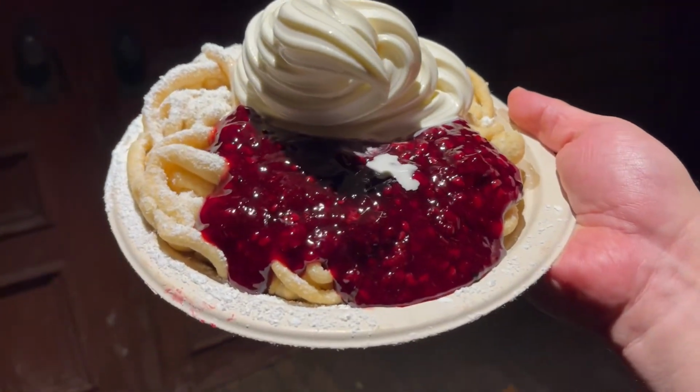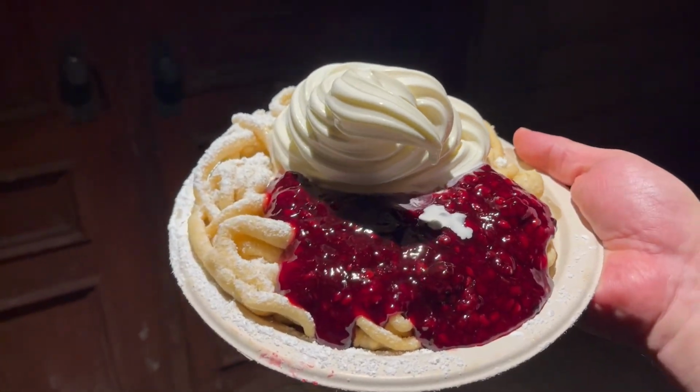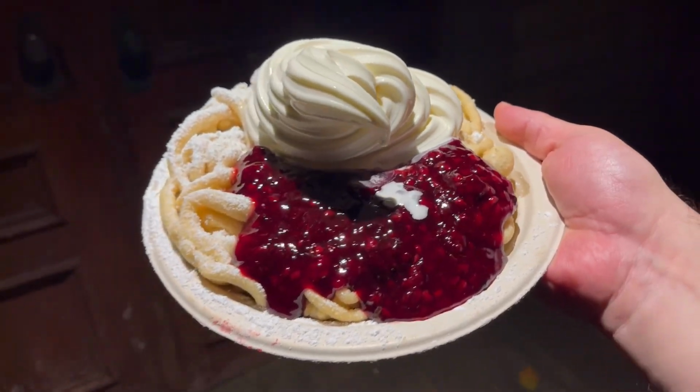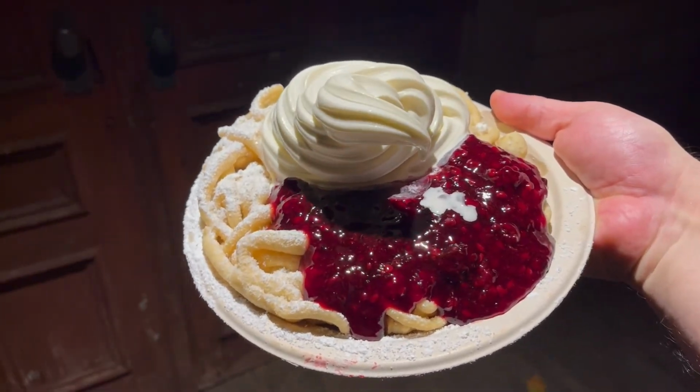Well, this is hot. My fingers are burning underneath. It is fresh funnel cake with ice cream, and you get one topping. So we have boysenberry, and I'm gonna share this with Mama Darwin and my dad, you all. So, all right, y'all. We'll see you when we're done.